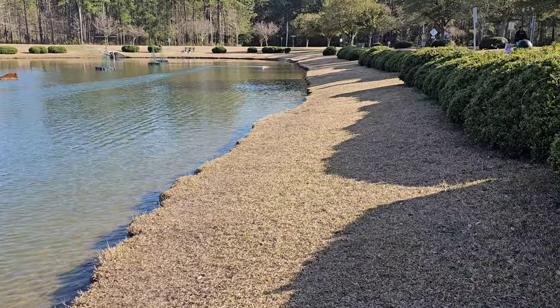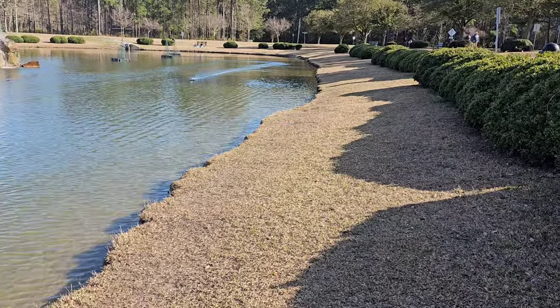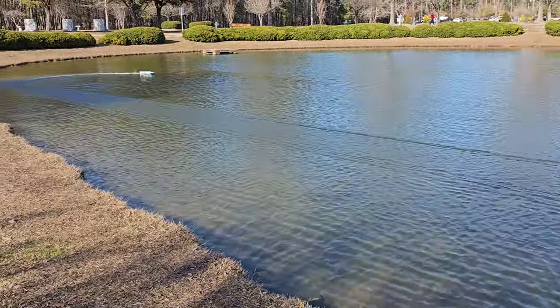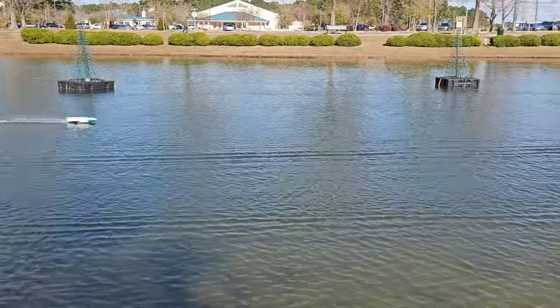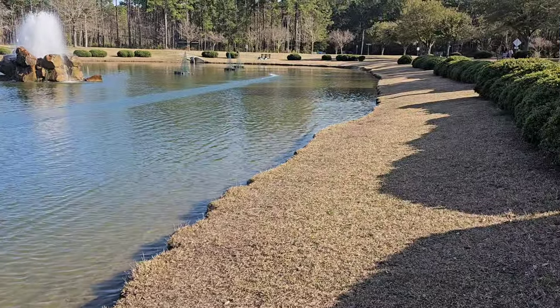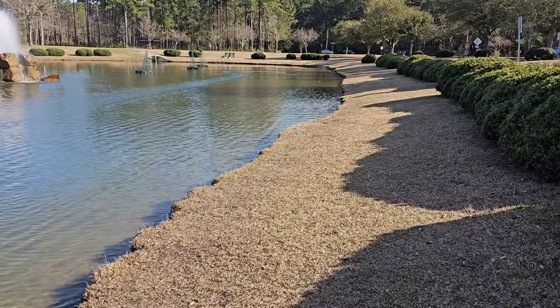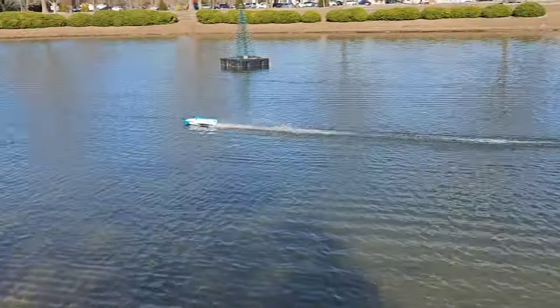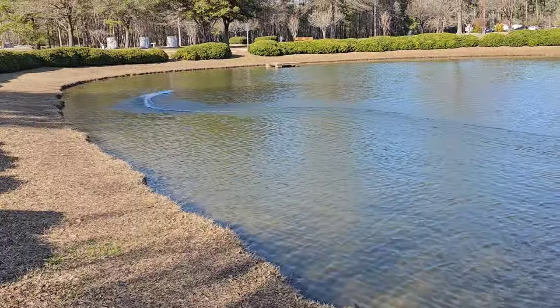I don't think I'll put 4S in it. A lot of guys, I've seen some videos where guys are running 4 and 6S in this thing, and I think 3S is plenty fast, to be honest with you. 4S is just asking for trouble. I'm definitely going to keep that stock motor.